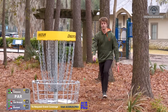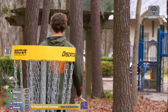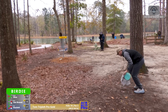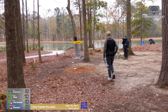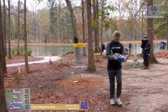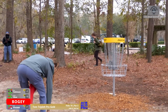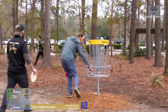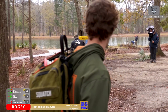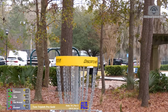Grady with the alpaca in the basket. Saving the par, capping off that 10 down round for him. Isaac with the birdie. Looking to carry some momentum into the second round, where they'll be playing the shorter layout here at Tom Triplett. Peter with a bogey. Same for Tony. And Tony finishing up with a bogey as well. Still happy about it though.